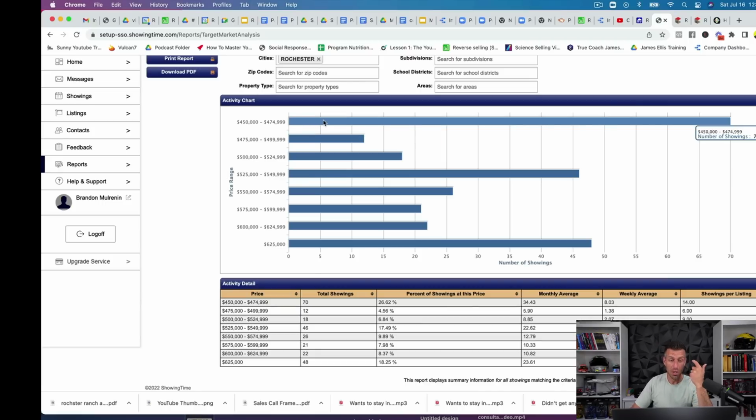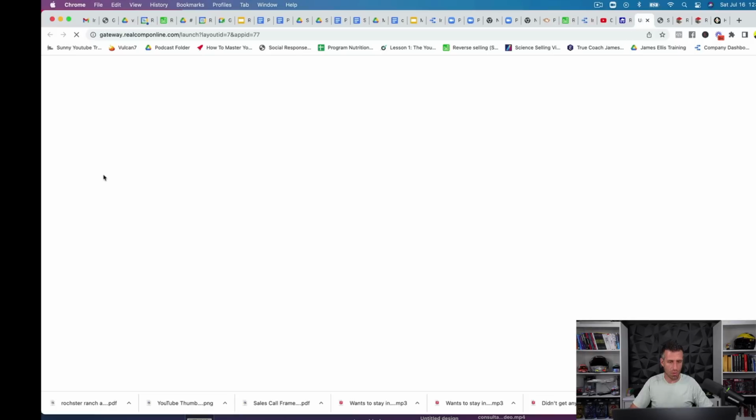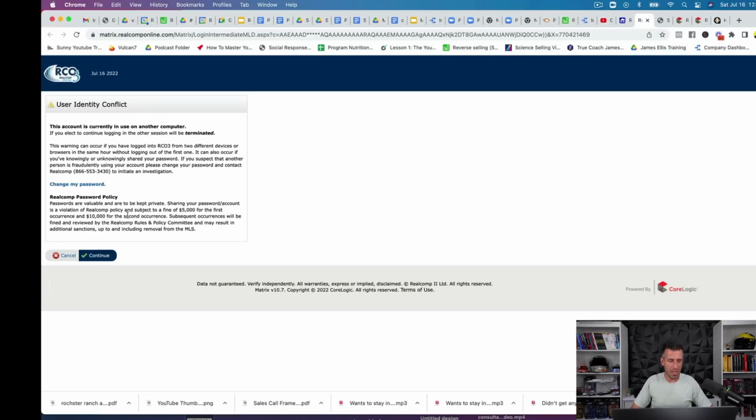So if this property was in that bracket, obviously this would be the price range that we want to be in. It'd be tough to get into this bracket. This has the least amount of buyer activity in this city. Okay, so I'm good on that. Now I'm going to go over and do the actual analysis.